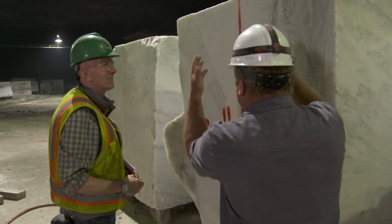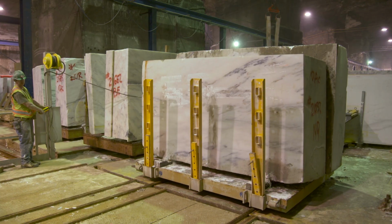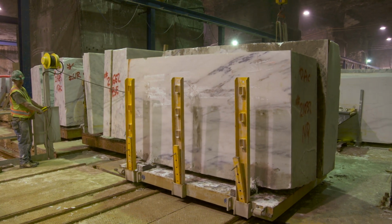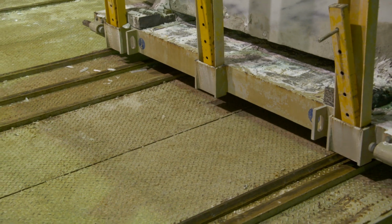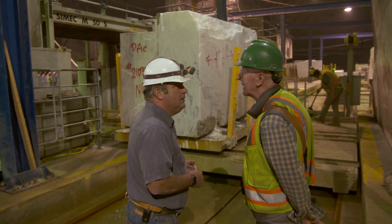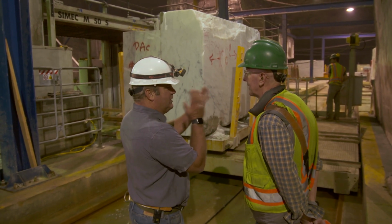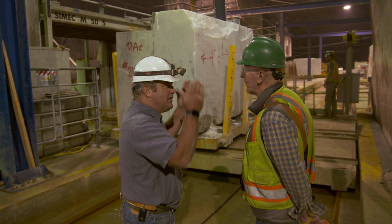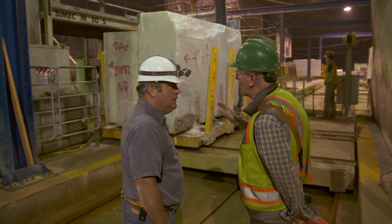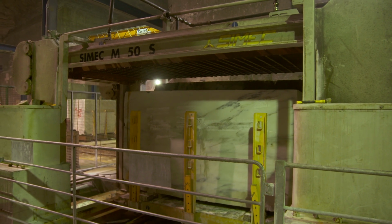So when this thing gets cut, how do we turn it into countertop? We'll move it to our multi-blade gang saw. Let's go. All right, so this is your gang saw here. Yes, this is one of the two diamond blade gang saws. Okay, so multiple blades at the top. And how many slabs can it cut? Right now we are set to cut 40 slabs. We can do up to 50. Wow. With the other one, 18.